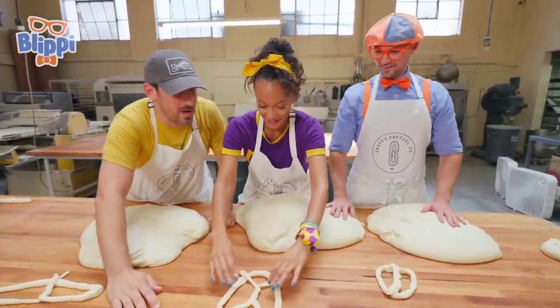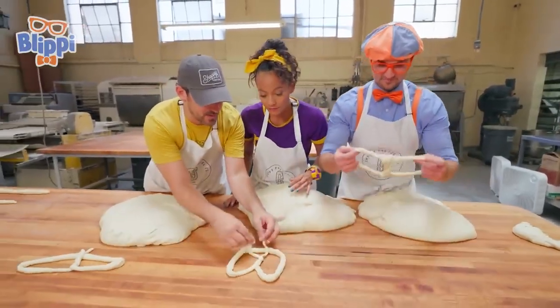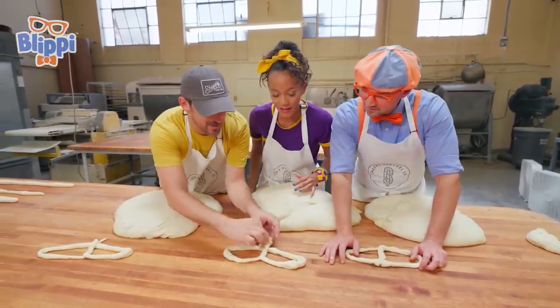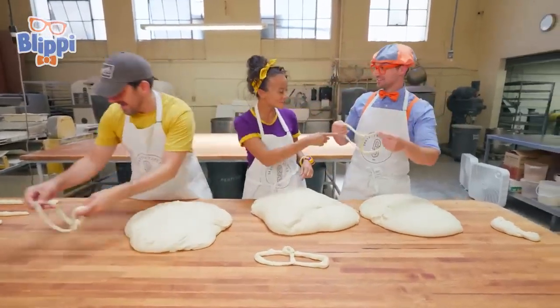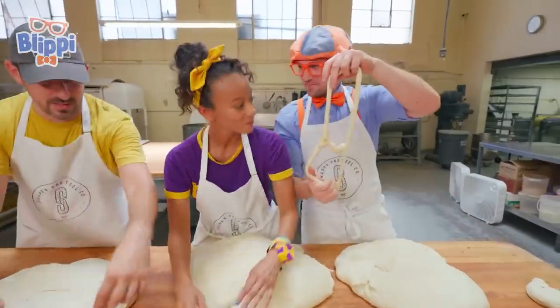Whoa. That looks like what we call a Bavarian pretzel. But a Philly pretzel, you take these points, you put them together, and you smoosh it down like this. Oh, yeah. And you can see it's a huge chappy pretzel. Cool. Like the kind that looked like my glasses. Yeah. That looks really good, Blippi. Or your bow tie. Or the number eight, remember?